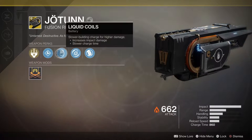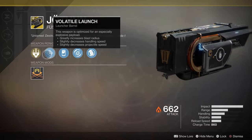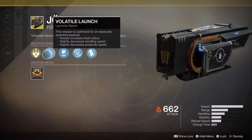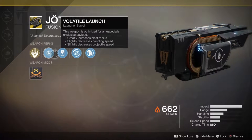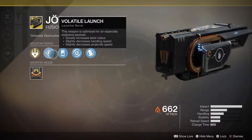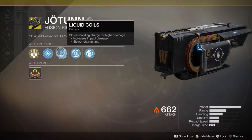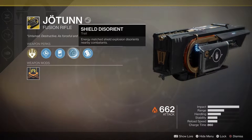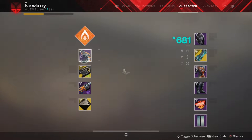And this is basically like a fusion rifle that you charge. Imagine Merciless, but it's tracking and it's really OP. Basically, you don't need to be able to aim. It's like the weapon of Blade Barrage. And so it's got volatile launch as its barrel, liquid coils, shield disorient, and polymer grip. So those are pretty good.